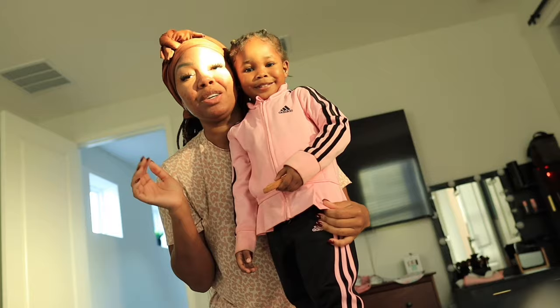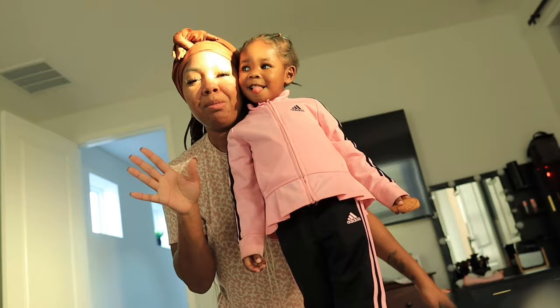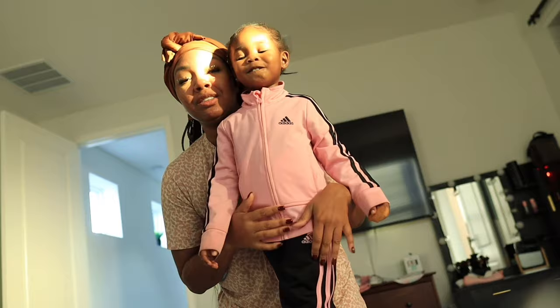So I'm gonna do her hair today. I'm gonna do a little makeup. Not makeup, but you know, like a little glitter eyeshadow or something. They said she can wear something so she's not washed out. Black people don't get washed out on stage. So, hopefully she don't see me in the aisle and run to me and start crying because we ain't got time for that.